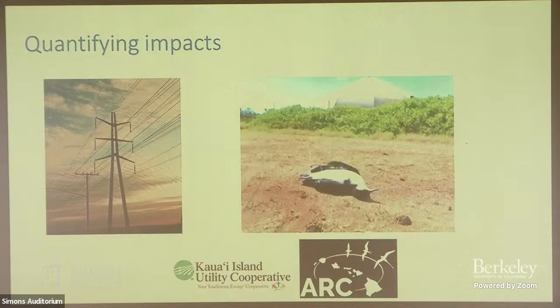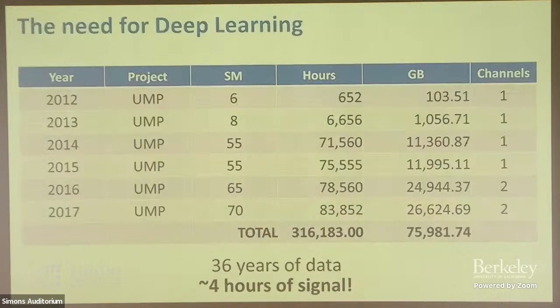We also leverage acoustic monitoring to quantify impacts. A lot of our biggest projects are in Kauai. We've been working in Kauai for more than 10 years now. Hawaiian petrels and Newell shearwaters both breed on the island in big breeding aggregations in the summer, and they leave those breeding aggregations at night and often collide with power lines. This has caused the populations to plummet, and we've been monitoring the rates of collision as well as the activity at the breeding colonies for 10 years.